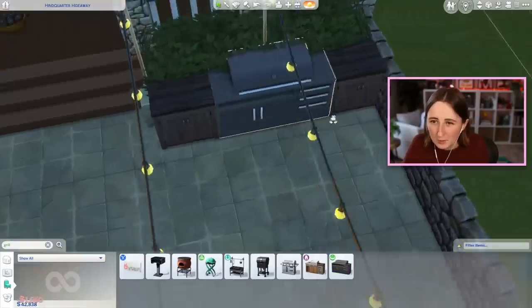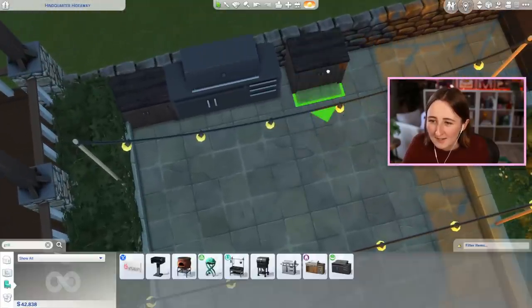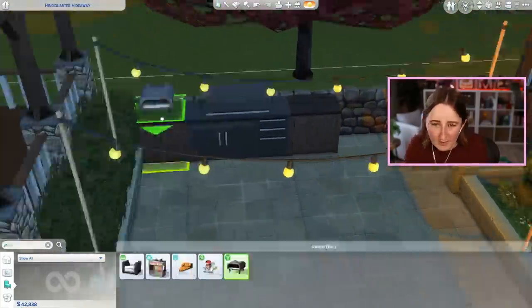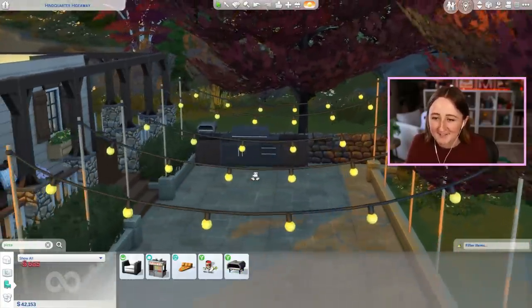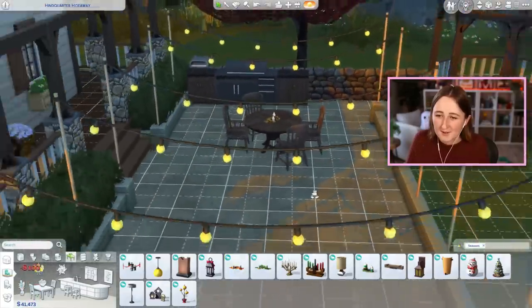I think I'm gonna put a grill back here. This looks so weird. I want to have some sort of outdoor kitchen though, because I like the idea of having a spot for my pizza oven. I keep doing this in all my builds ever since the new pack came out, but I just like it. Maybe I can use those leaves with the candles again for the outdoor table.